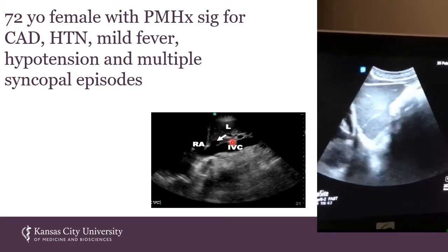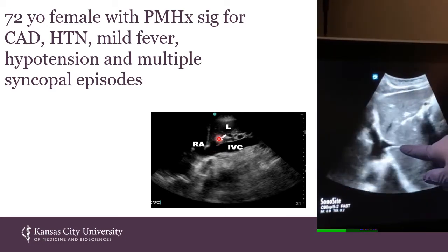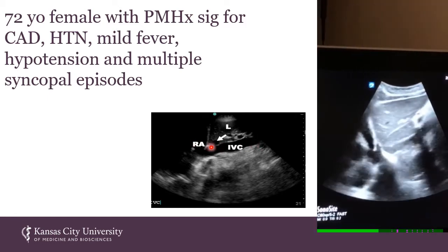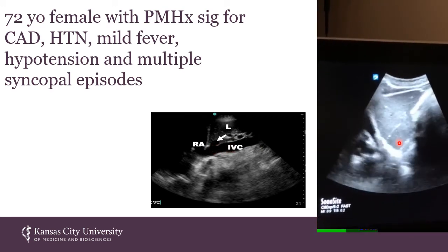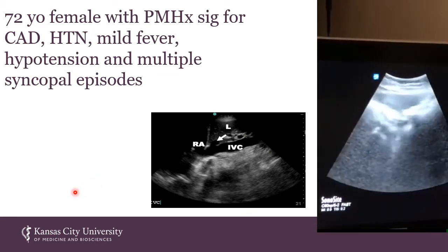And what we do, we measure the IVC where it comes into the heart, and you can find that by finding the hepatic vein and where it dumps into the IVC. So here's liver, hepatic vein, IVC, right atrium, and so this is a normal appearing IVC. It's full of blood. And then when you compare it with this lady's over here, hers is relatively flat. Okay, and so that tells me what? That tells me your central venous pressure is low.